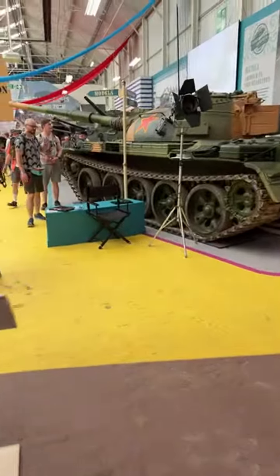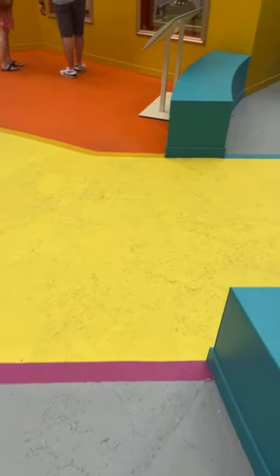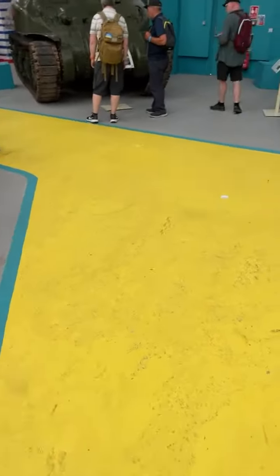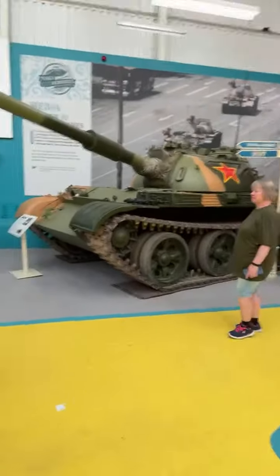So that's the cultural section for how things fit in. Moving across here. It's famous for its market as well. Oh, is it? I didn't know that. The stream was very good. Awesome. I'm glad you guys liked it. I was a little nervous.